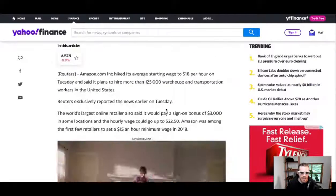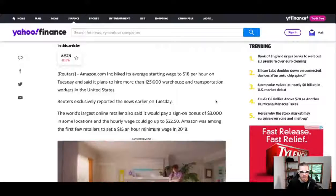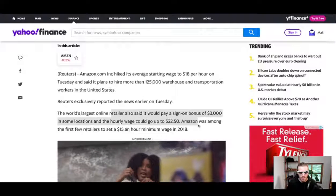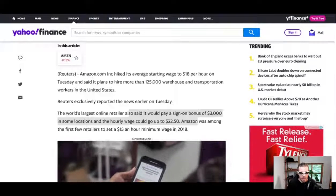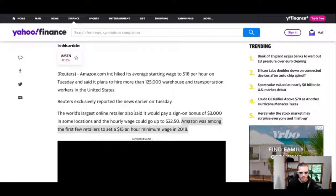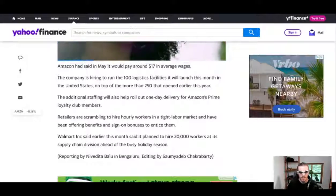Amazon.com Inc. hiked its average starting wage to $18 per hour on Tuesday and said it plans to hire more than 125,000 warehouse and transportation workers in the United States. Reuters exclusively reported the news earlier on Tuesday. The world's largest online retailer also said it would pay a sign-on bonus of $3,000. In some locations, an hourly wage could go up to $22.50. Amazon was among the first few retailers to set a $15 an hour minimum wage in 2018. So now they're bumping that up to $18. Amazon said in May it would pay around $17 in average wages.